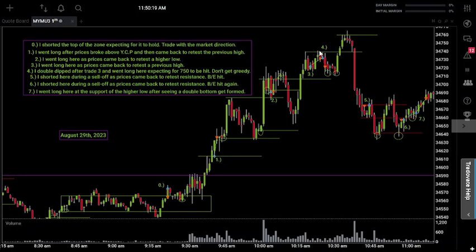So I went long right there and took prices back up, not all the way to the top of structure. I expected them to continue moving higher to 750, but when they weren't able to do that, I went ahead and got out right there, because I'm like, you know what? If prices weren't able to break past this previous swing high that they established before, I don't want to be the one to hold the trade and say, maybe they will. And that's what I was thinking on trade 3, and that's why I got out right there.